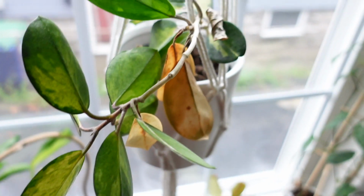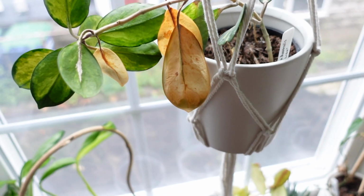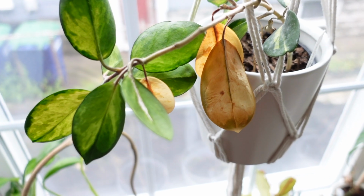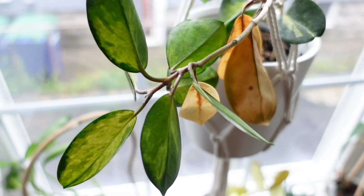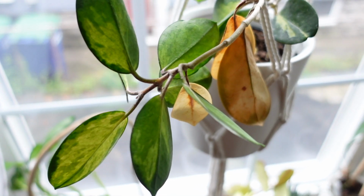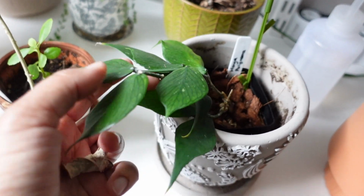It was doing okay for a while. Look, there's a dead leaf here. It was doing okay for a while, and now it's struggling, as you can see. I don't think I overwater it. Maybe I do, I don't know. Anyway, let me know if you have one of these. This is the only Hoya I can't keep alive. The Hoya Polynora is doing pretty good, although there's not much growth on it, frankly.